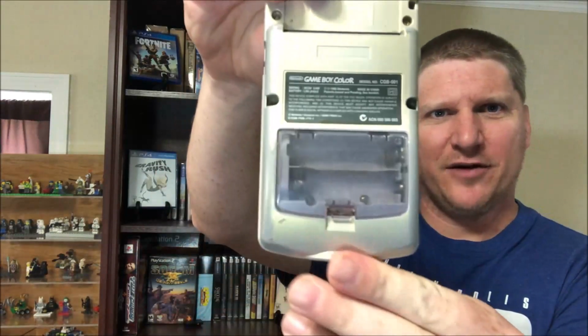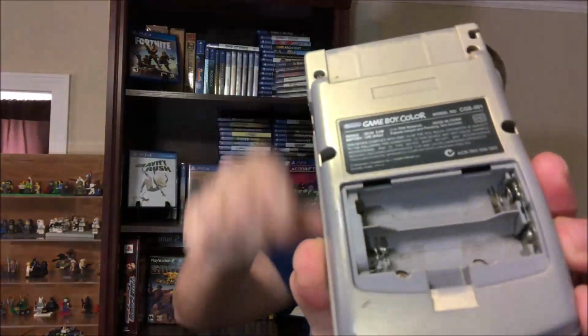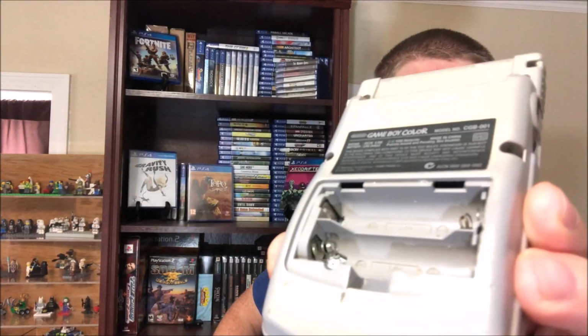Like I said, it did not have the original backing. The battery compartment was all corroded, and it is kind of dinged up. Probably needs another good cleaning in there. Does work. Fired right up as soon as I cleaned everything off.